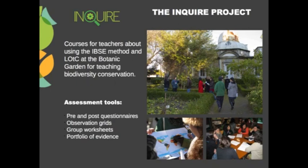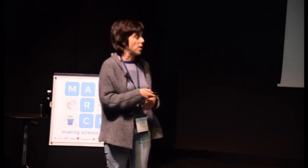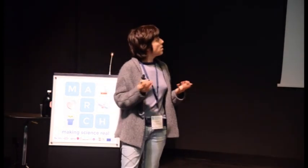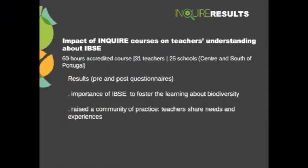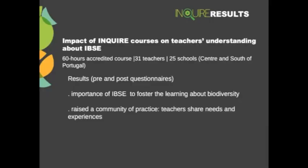So we had some assessment tools during the course. We had questionnaires, we had observation grids of what they did with their students. We had some worksheets. We had also portfolios of evidence. All the teachers delivered their portfolio of evidence, giving us their proposals of inquiry-based activities to develop with their students. This was a 60-hour course. We had 31 teachers, and they were from 25 different schools from the south and center of Portugal.